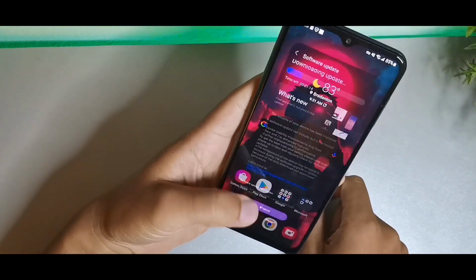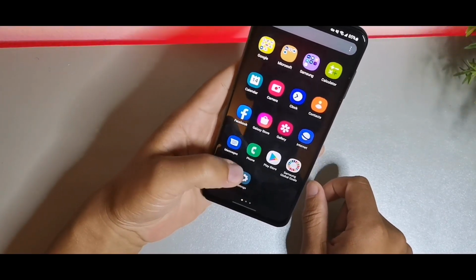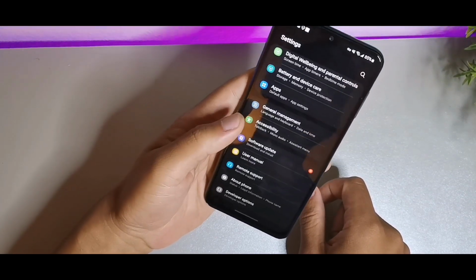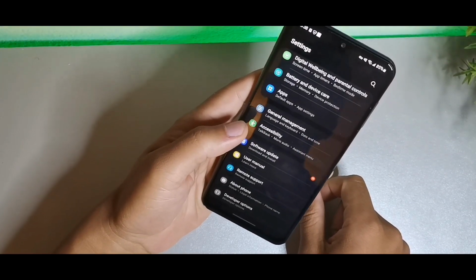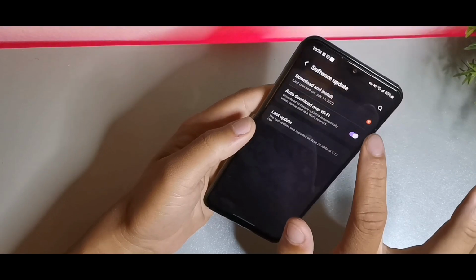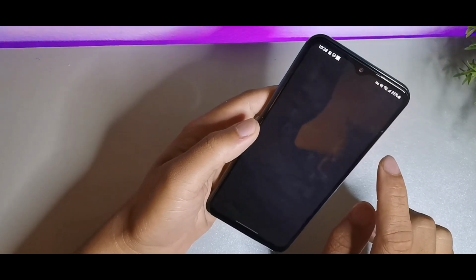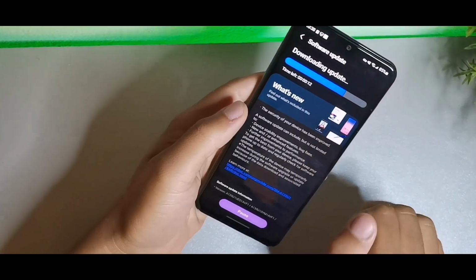Okay, so basically what you want to do is go into the settings option all the way down on the bottom in your app tray, right? And then you go all the way down to the bottom where it says software update, and you hit that, right? So I know a lot of people know how to get the update, but if you haven't already known, just go ahead and hit download and install, and it's going to have the N with the orange color next to it, and then it's going to start downloading the update.